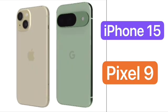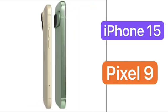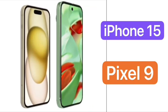And that's been my comparison of the iPhone 15 and the Pixel 9. Yeah, take your pick. Let me know what you think.